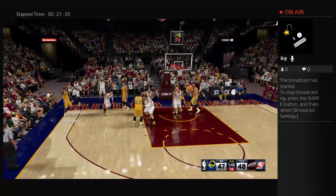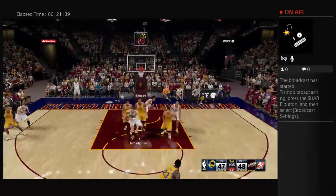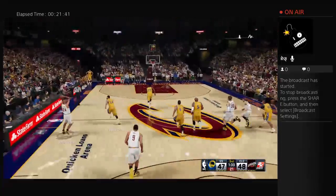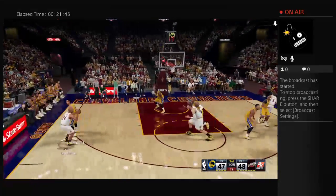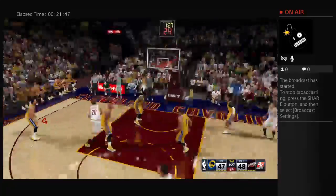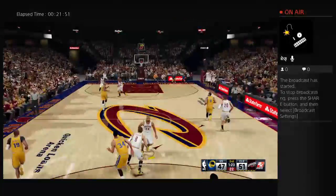Third quarter action, and just under 3.5 minutes have gone. They grabbed their own miss. Cleveland's gotten blanked from three-point land so far in the third. Still 0 for 3. Jefferson with the 3. That's good. Jefferson's got 12 points in the game.